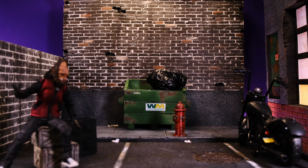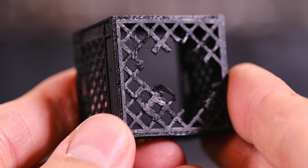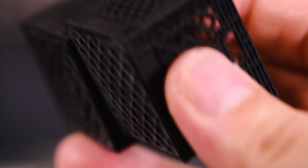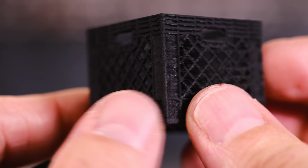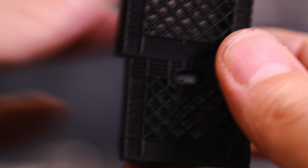But let's take a look at some of these props that he made, starting with the milk crate here. This is really nice. I believe that this was 3D printed. You can see the bottom is kind of ripped out. That's awesome. Same thing on this one. I think he gave me a couple of complete ones. Yeah, here we go. These ones aren't ripped at all. But yeah, these are really cool. Super realistic. He did a great job on these things.